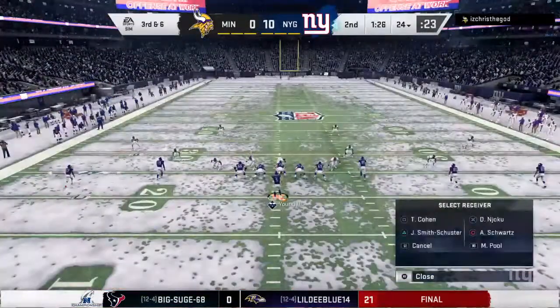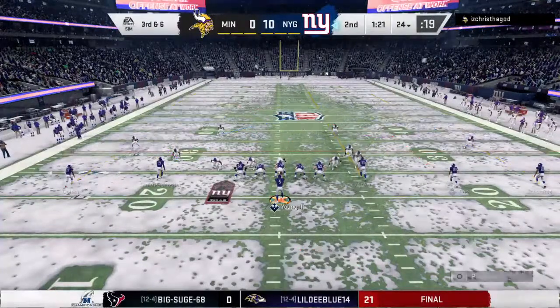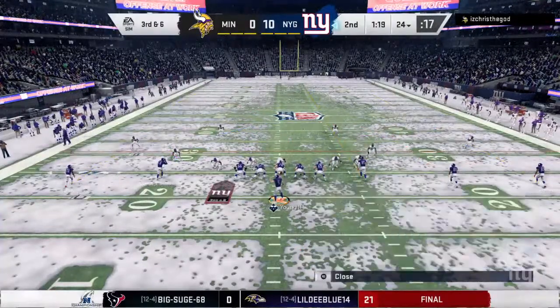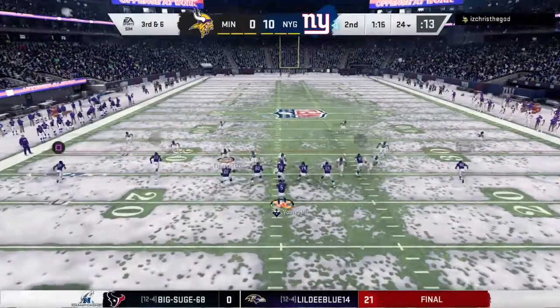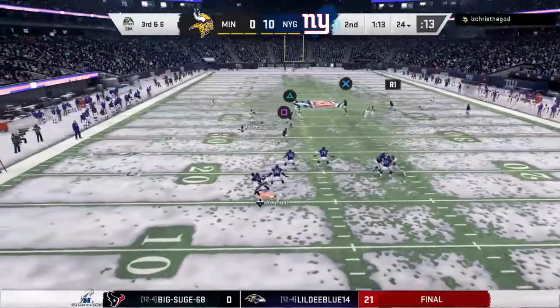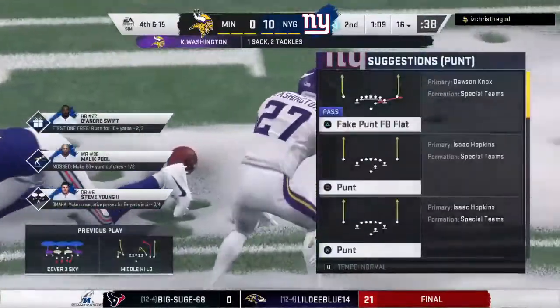Now they'll try to convert on 3rd and 6 after the 4-yard completion. Here we go, D. Get off the field. Back to throw. The Vikings after him, and they get there for the sack.